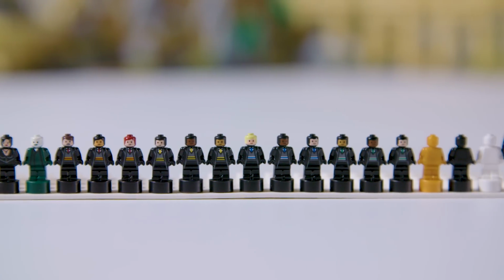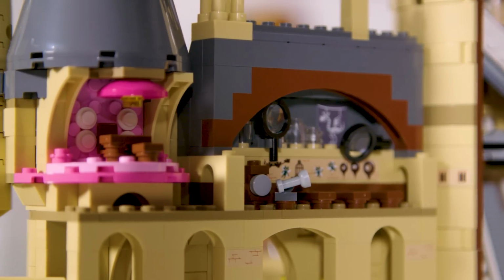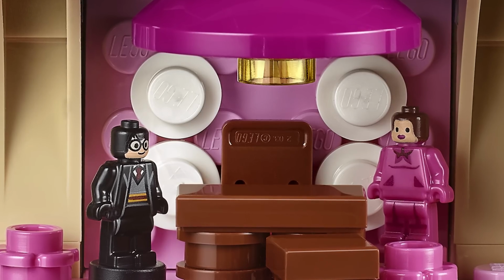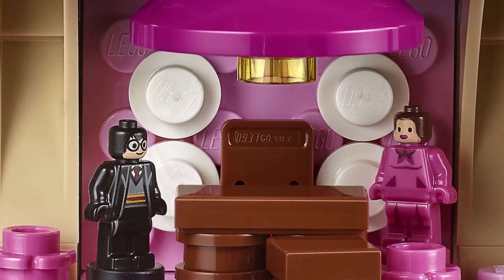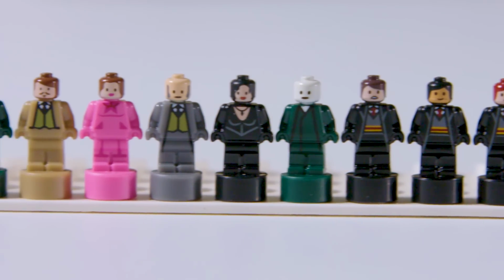What I'm really proud of is that we managed to get Umbridge's office into the set because Umbridge is my favorite character because she's so evil and great. Just the fact that we had that office in there and we got to do a trophy fig of her is a big accomplishment for me.